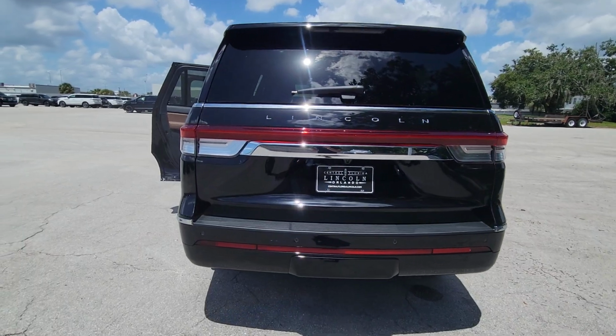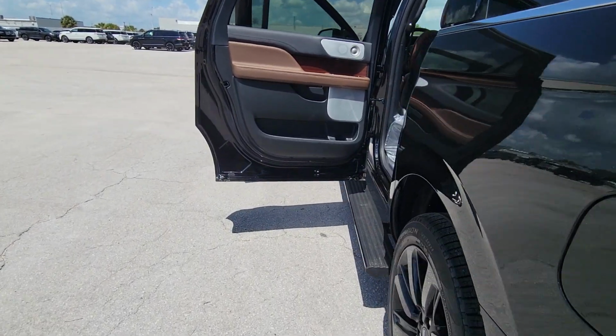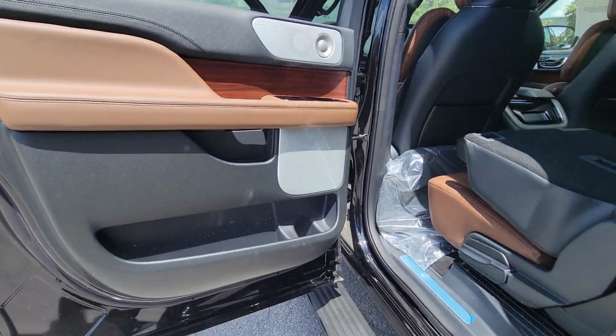Feel relaxed and ready for even the longest road trip and the ultimate expression of three-row SUV luxury. This Navigator L is waiting just for you.